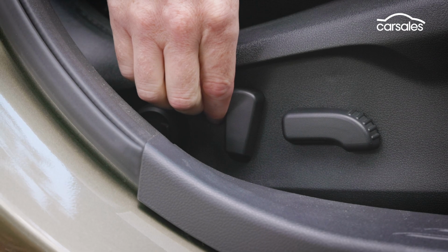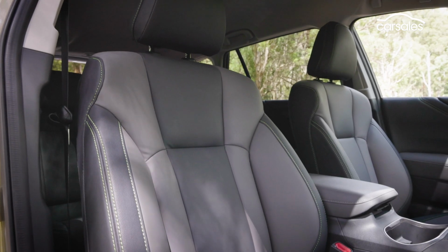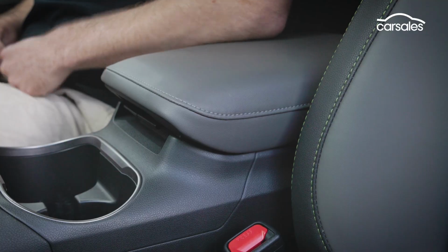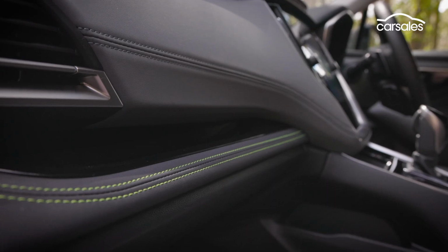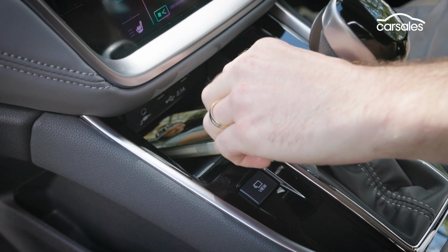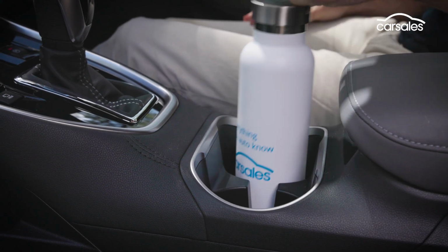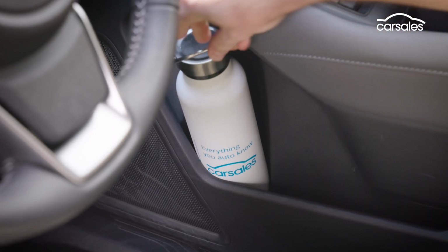The heated, electrically adjustable seats are soft and covered in a water-repellent material unique to the Sport variant, as is the green contrast stitching. Most surfaces are also soft to the touch, and there are various cubbyholes, including a 2-stage centre console, a shelf ahead of the front passenger and a slightly awkward area ahead of the gear lever for your phone, but it's not quite deep enough. The cup holders are large but almost to a fault, as bottles or cups can rattle around, and conversely, the door bottle holders are on the small side.